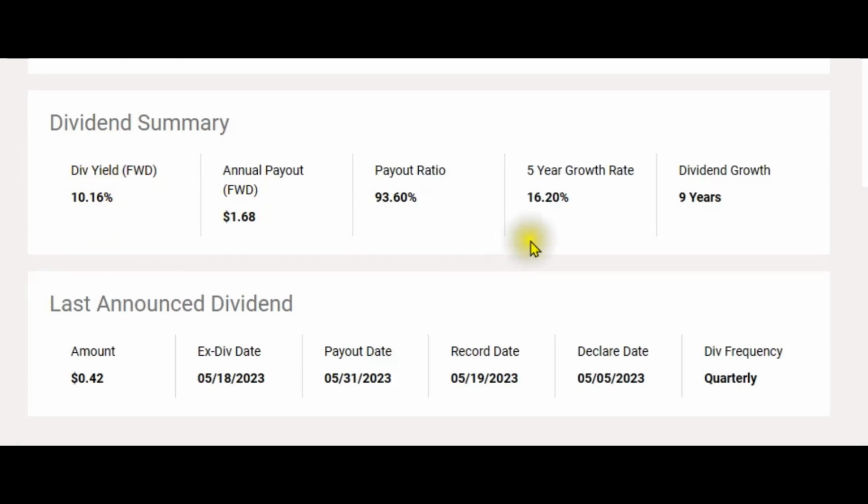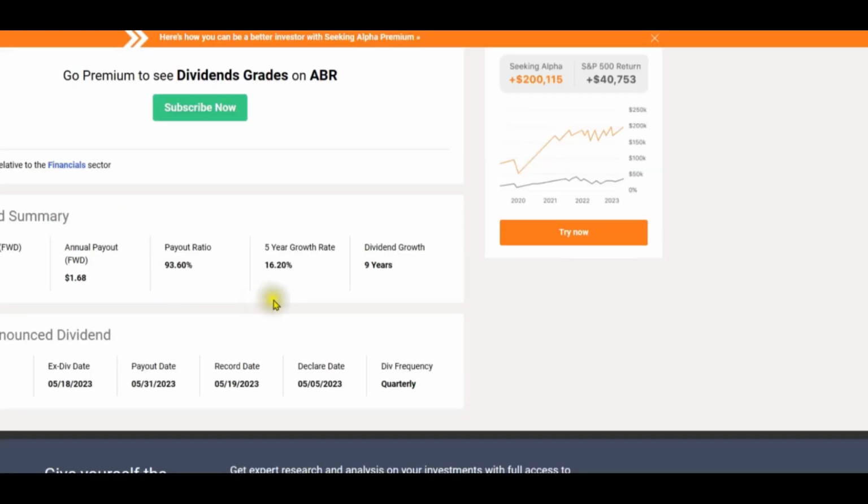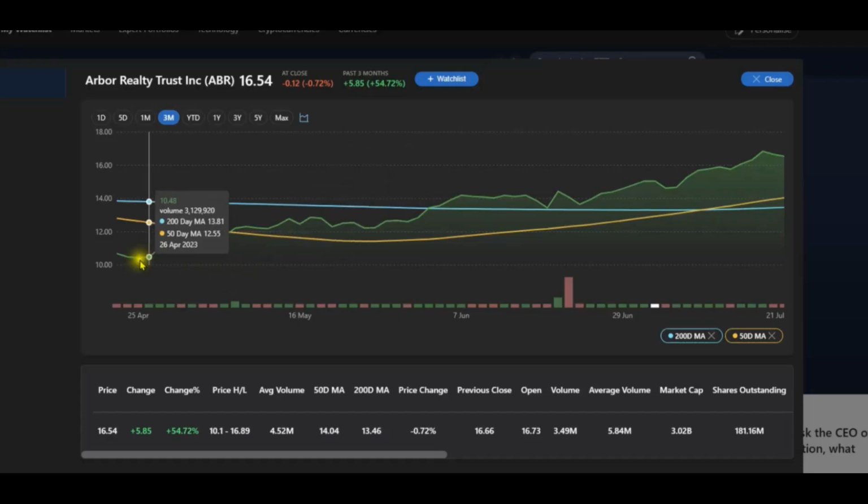For the quality of ABR, it has a bit high payout ratio. We are in a tough environment. They are still trying not to cut the dividends. They are keeping their commitment to the shareholders and at the same time trying to hold the business together in this tough environment, and they're doing a good job so far. That's why the stock has been going up so much in the last few months, because there has been some good news about the stock.